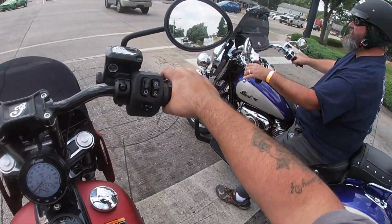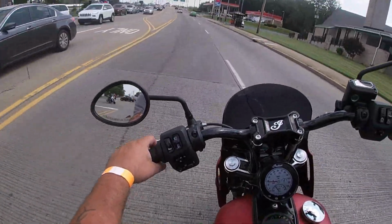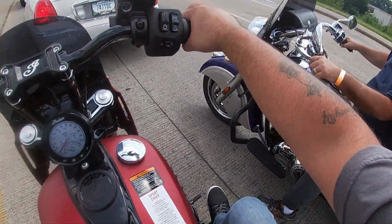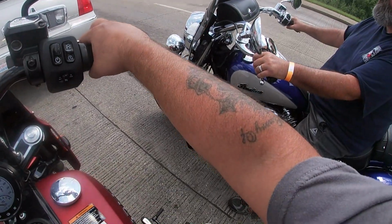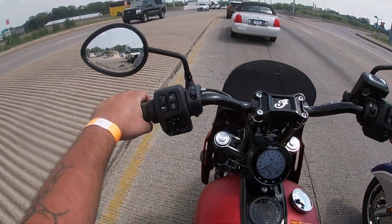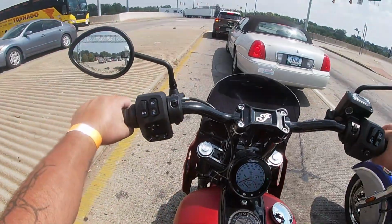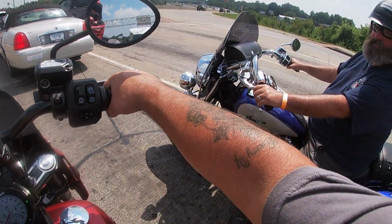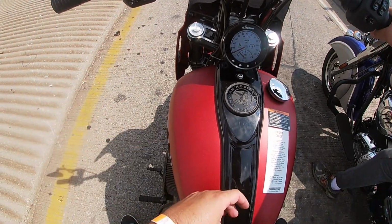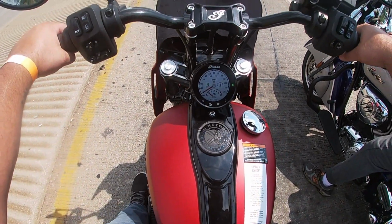Not a fan of this one. You're not? I don't like the foot placement on this. You don't like that one? My legs right on the exhaust. I do like the riding position, but the seat's nowhere near as comfortable, and I hate the position of the pegs. So I do have to say, I do like this analog gauge right here. It's easy to see. It's nice and big and bright. I am a fan of that.